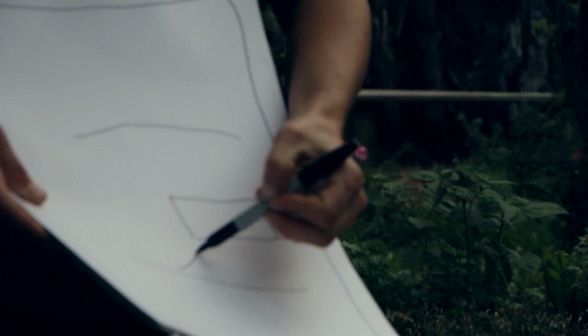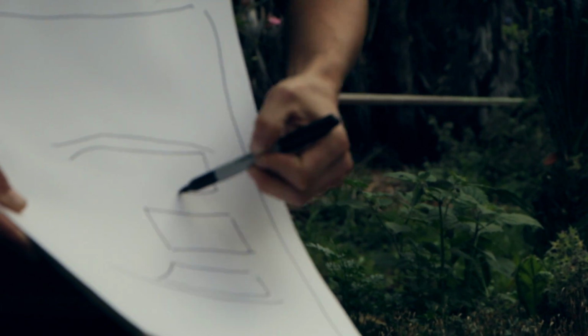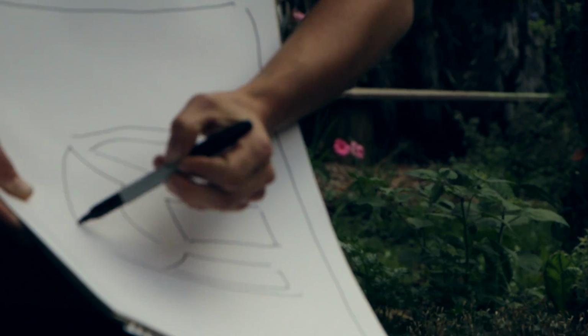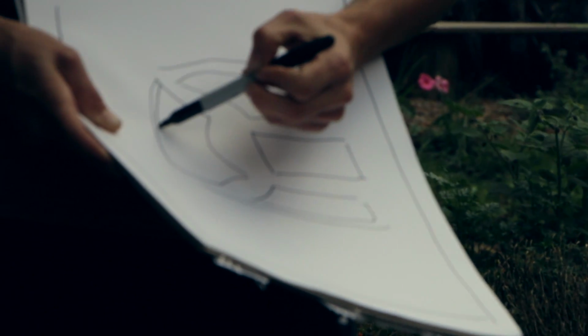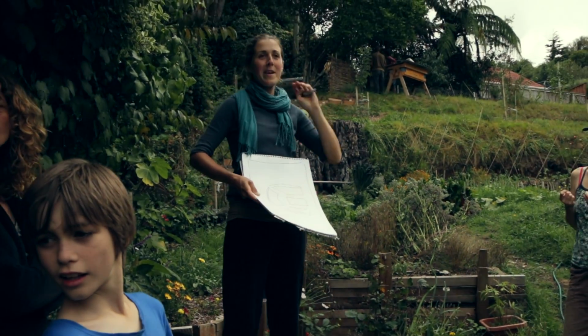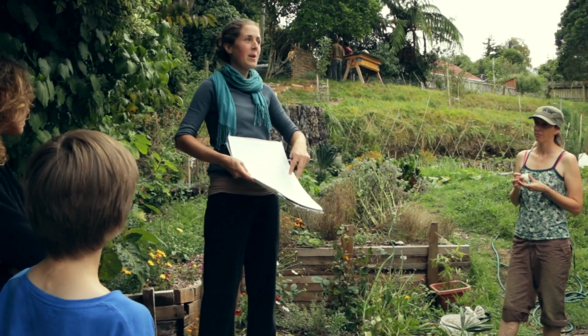So the gardens are over here for growing veggies and over here. And this one should be more like a peace garden with lots of flowers around it. Flowers, flowers, flowers. You can see already that's starting to come out. And then we have empty spots up here.